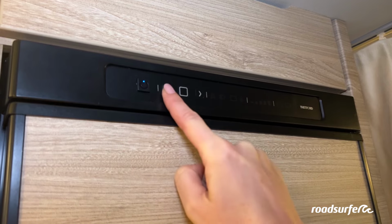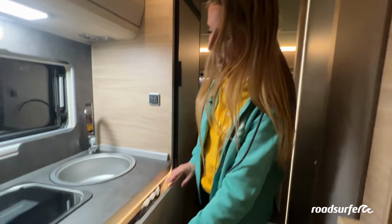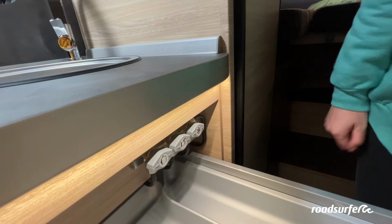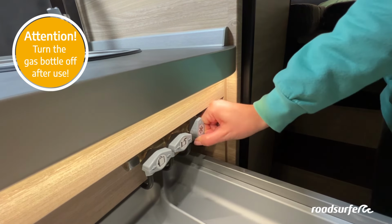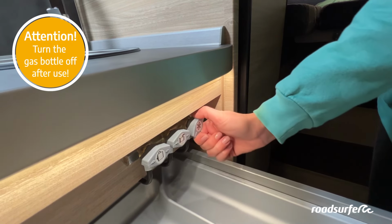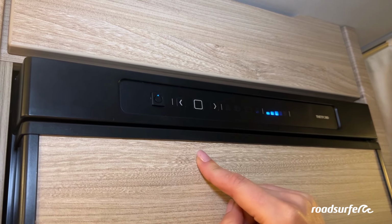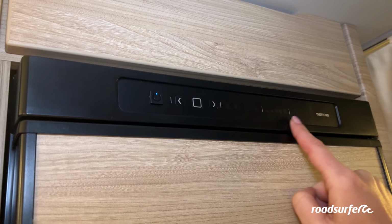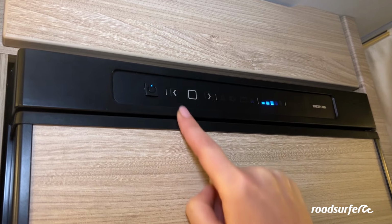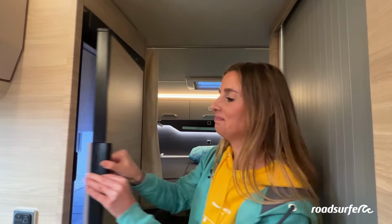If you want the fridge to run on gas, then you will need to open the big gas bottle in the back and open the gas valve so it can flow to the fridge. So now it is closed, and so is the gas for the fridge. Please remember to flip the switch when you no longer need gas. If you click and hold the square until it blinks, you can also choose the cooling level. Level 3 is always a good option, and you can confirm here. Now your fridge is on.